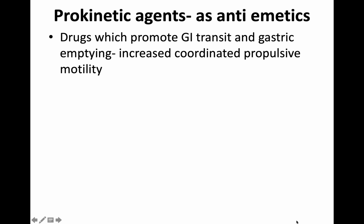We have discussed the indications, the dose effects and the mechanism. Now, the next one is prokinetic agents. Basically, prokinetic agents are those which hasten or facilitate the GI movement. Okay, so they hasten the gastric emptying. Usually, it fastens the gastric emptying.